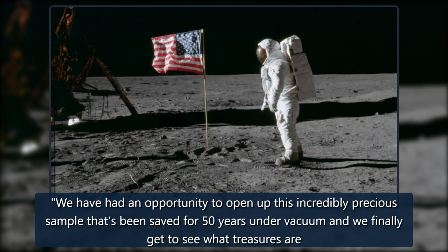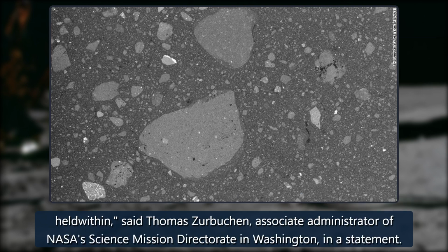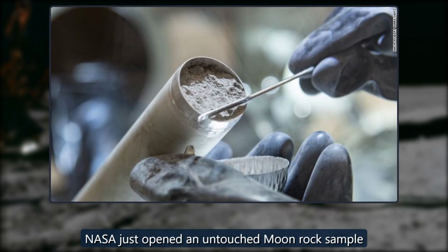"We have had an opportunity to open up this incredibly precious sample that's been saved for 50 years under vacuum, and we finally get to see what treasures are held within," said Thomas Zurbuchen, Associate Administrator of NASA's Science Mission Directorate in Washington, in a statement. NASA just opened an untouched moon rock sample.